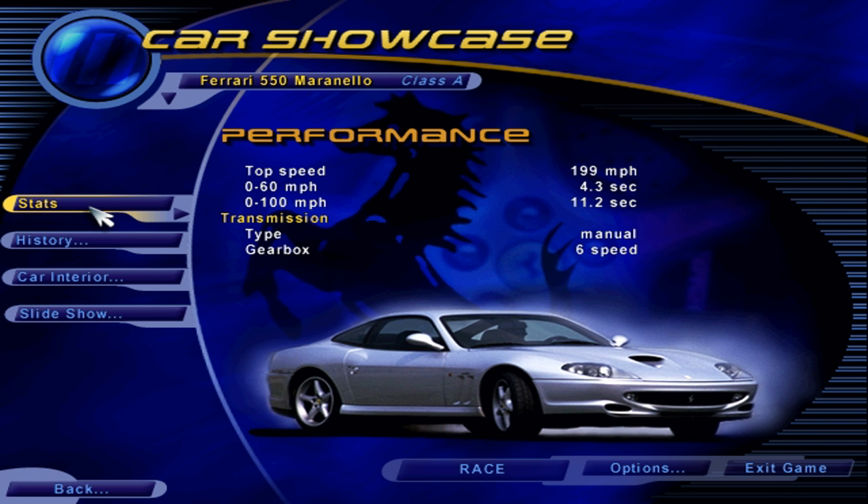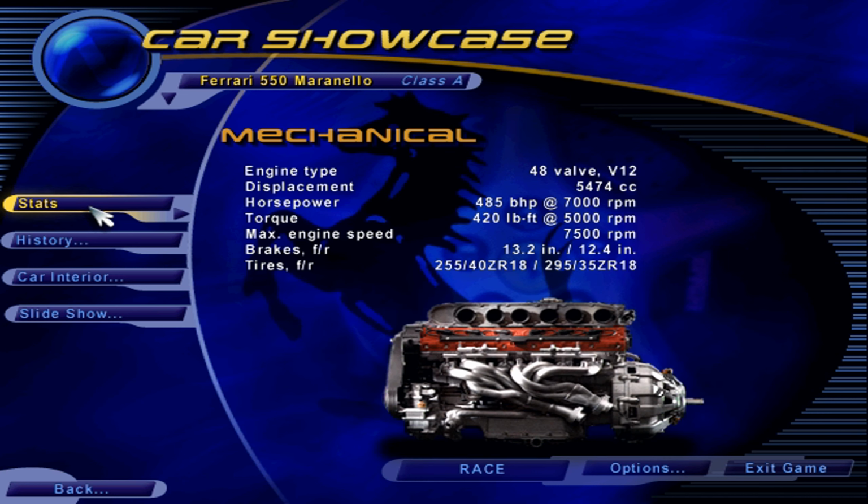Under its sleek hood, the 550 Maranello has one of Ferrari's superbly sculpted V12 power plants, a 485 horsepower unit that will take the car to 60 miles per hour in just 4.3 seconds. Give it some room and the 550 will bear down on 200 miles per hour. A luxurious leather-trimmed cockpit features backlit instruments and Ferrari's traditional gated shift lever for the 6-speed manual transmission.